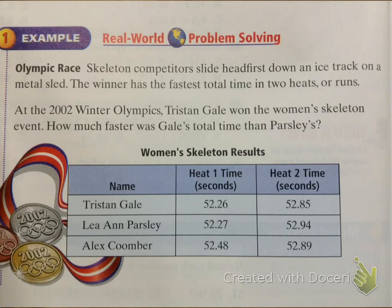So I read through the question. Skeleton competitors slide head first down an ice track on a metal sled. Sounds kind of crazy to me. The winner has the fastest total time in 2 heats or runs. In the 2002 Winter Olympics, Tristan Gale won the women's skeleton event. How much faster was Gale's total time than Parsley's? Some key information. So let's read the question to ourselves one more time.